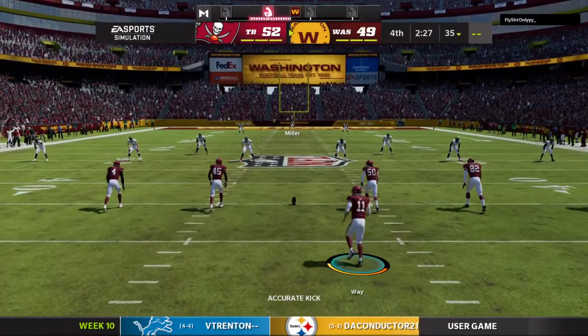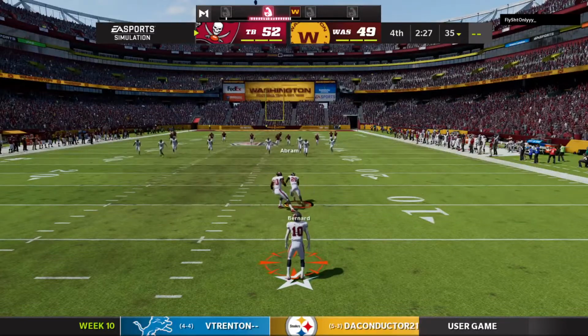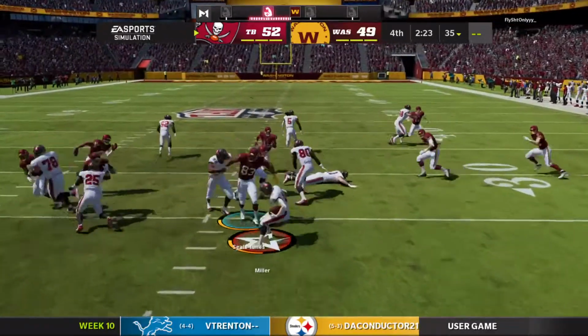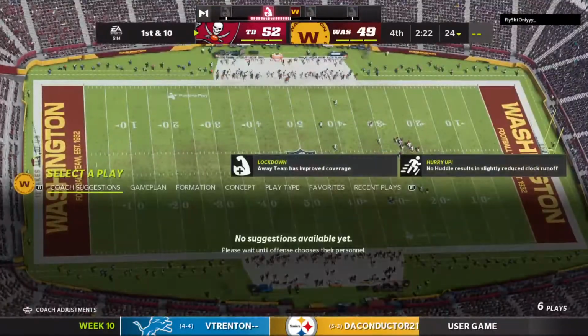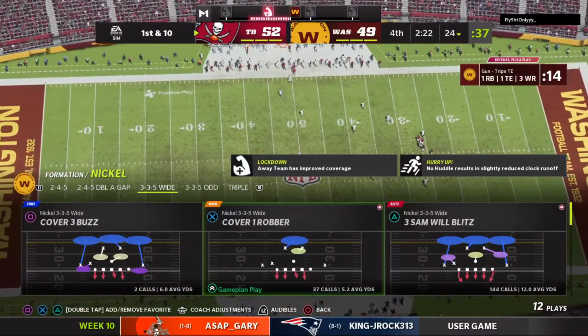Set now to kick this one away, and off it goes. Taken in at the 3. And he'll be tackled just shy of the 25. First and 10 at their own 24-yard line.